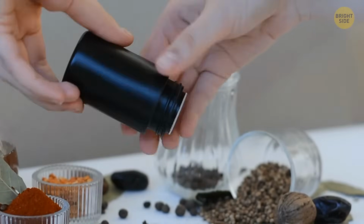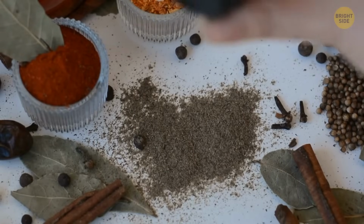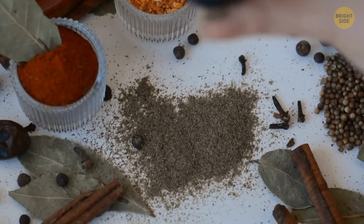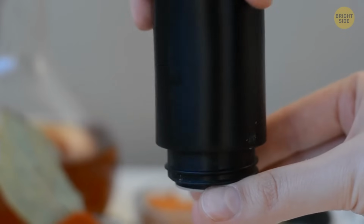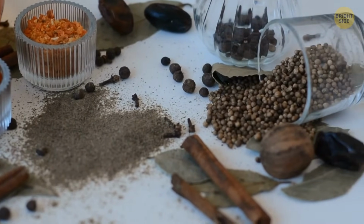Instead of shaking the bottle, try holding it from the plastic cap while it's upside down. Now, gently twist the bottle from side to side and, before you know it, you get some gorgeously flowing seasoning without having to wiggle the shaker and make a mess all over the stove.